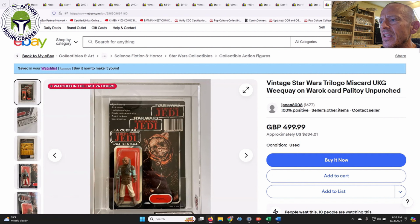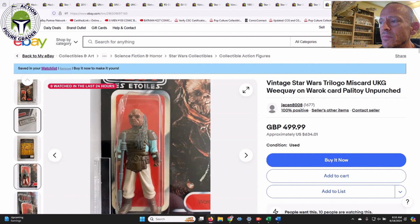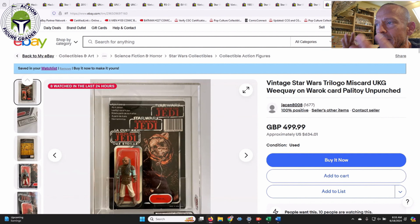Here is an interesting one. I'm a little surprised it hasn't sold yet. It just got listed yesterday as of the making of this video, but this is a miscard tri-logo Weequay on the Warwick card back. It's unpunched too, and it's only a yellowed 70, obviously, because the blister has obvious dings, and it's not mint, okay, but it is a miscard, and it's a vintage miscard tri-logo.